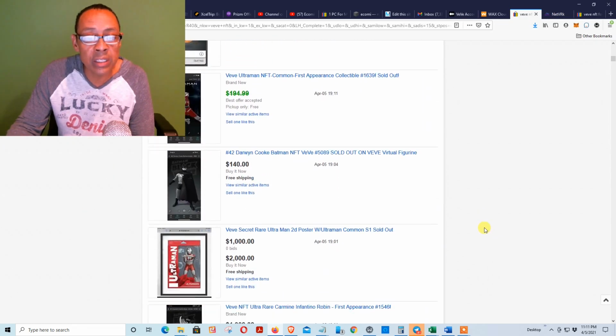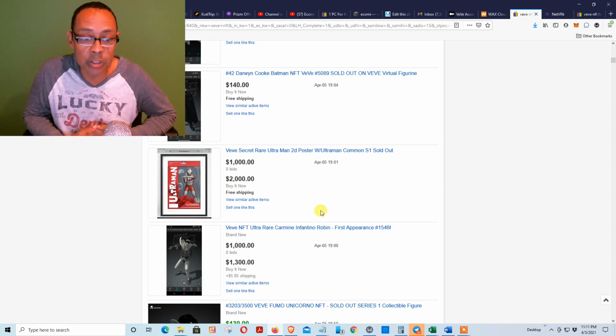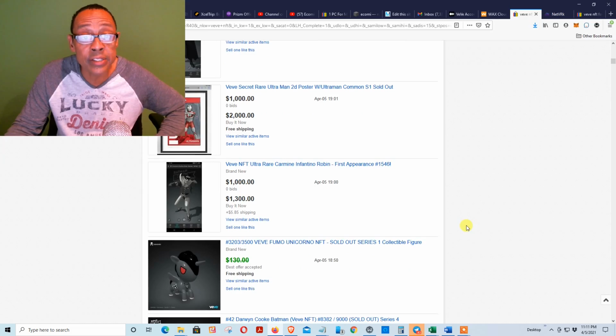And then we can see how many are selling versus how many don't sell. Now, notice here, here's one of the Ultraman Secret Rare. Started at 1,000, no bids. Buy it now, 2,000, while somebody else had tons of bids and it went to 8,000 bucks. That tells me this person did not list it on the right day with the right time. And maybe they didn't market it very well. You know, post it on Twitter and tell people about it. Post it in forums, let people go crazy over it.